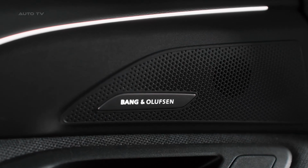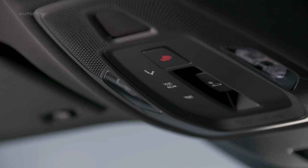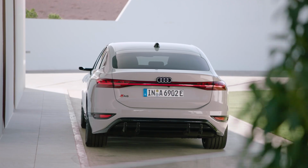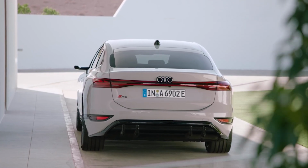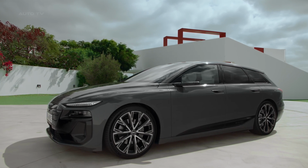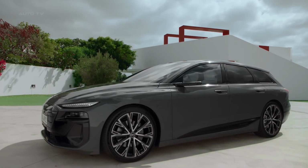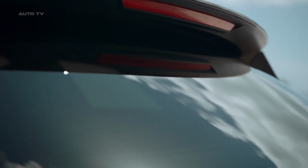Speaking of range, the A6 e-tron's efficiency is remarkable. The combination of class-leading aerodynamics, sophisticated thermal management, and intelligent energy recovery systems means you'll likely achieve close to the claimed range figures in real-world driving. The 800-volt charging architecture is a game-changer for long journeys. Being able to add over 300 kilometers of range in just 10 minutes transforms the way you can use this car.